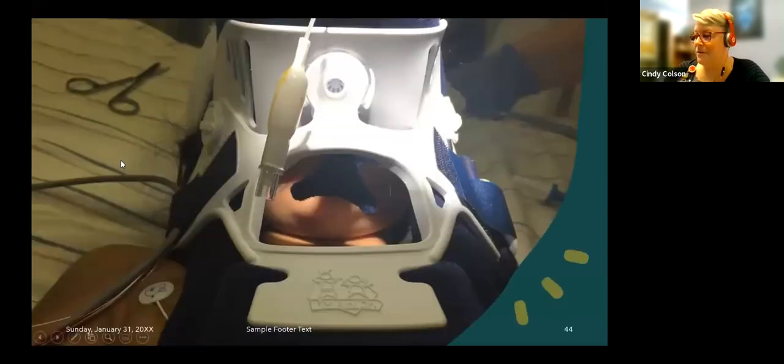Okay, so this little kiddo had just come back from the operating room and had a procedure. You can see there's some wires that are inside of the collar. It's obviously not fitting appropriately, but what else is a big problem? What do we see right here that is a huge problem?